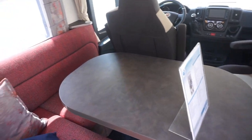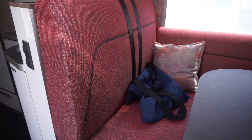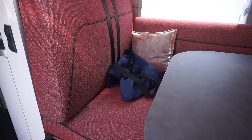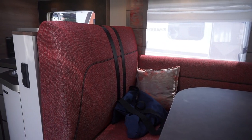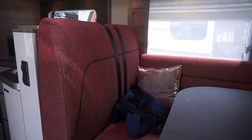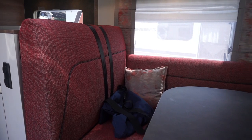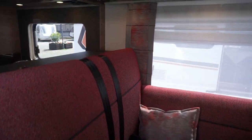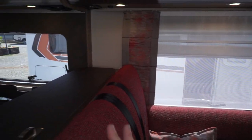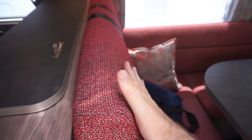Now, I think one of the extras was the colour scheme internally. What do you think? Now, a lady called Lynn, who makes comments, she's an interior designer, and she makes comments about the colours and the colour scheme, so I'm sure she'll say her opinion on this, but I've got to point one thing out. I'm not so keen on the material. It feels a bit sharpish to me.